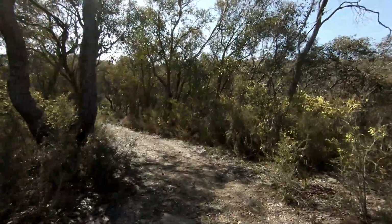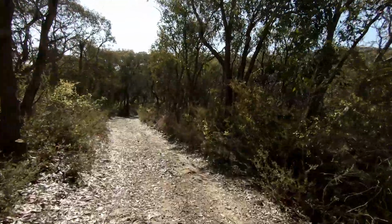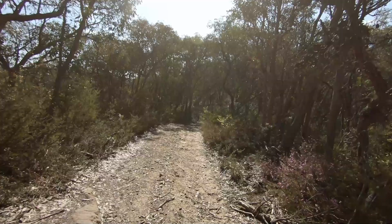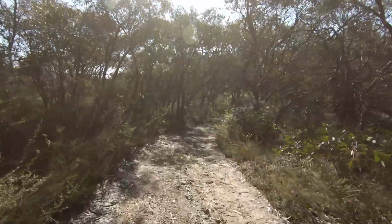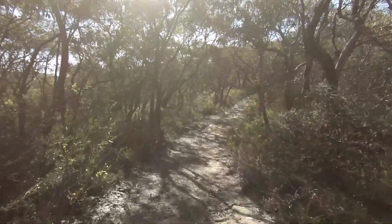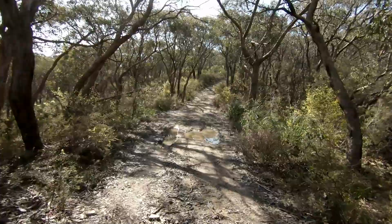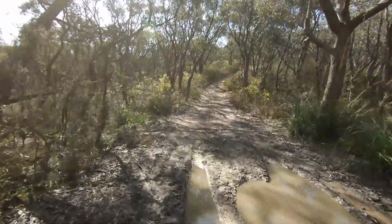Most of the walk is just this management vehicle track. Really easy. Not really any hills on this one. Well, there is, but nothing will test you too much, except for when you try to get down into Clearwater Gully right down the end. That track is diabolical. Washed out, rocky, steep. Unless you're really confident, I wouldn't bother going down it. But it's good for an adventure.